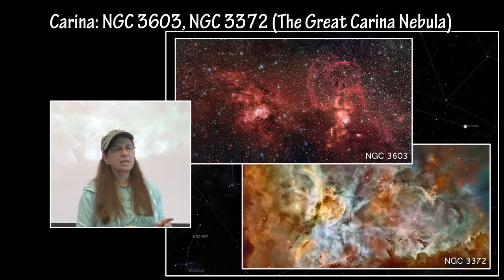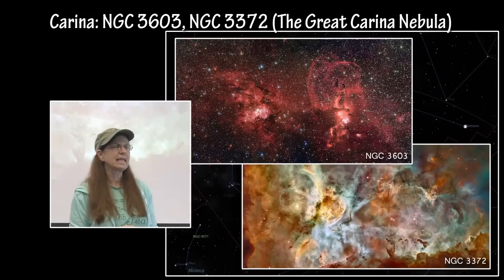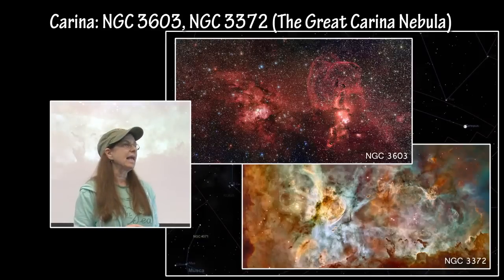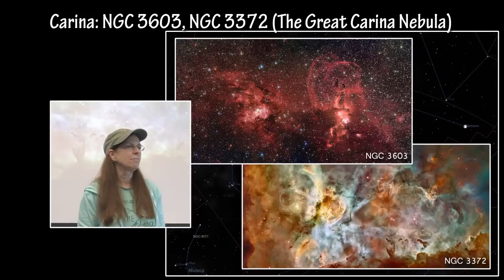And also in this particular area is the massive supergiant Eta Carina, which astronomically speaking could collapse any day. It is now about 120 solar masses, and when it does collapse, it will outshine any object and every object in the Milky Way galaxy.